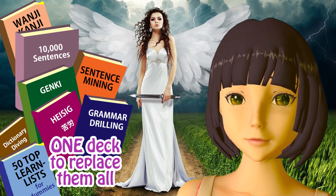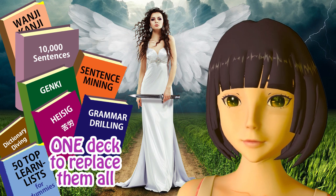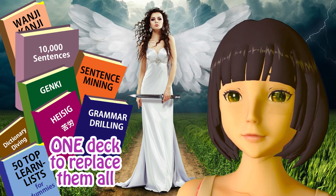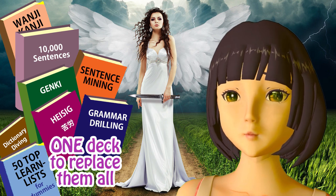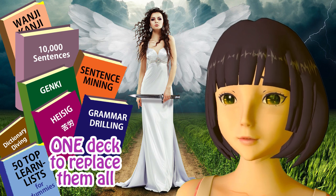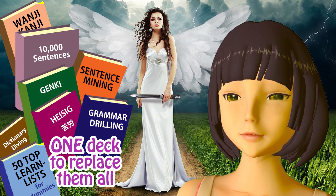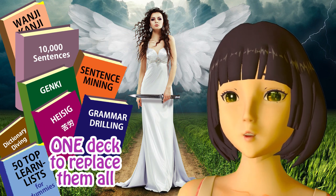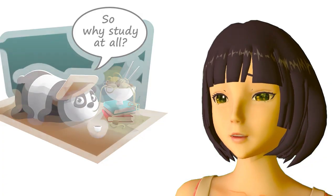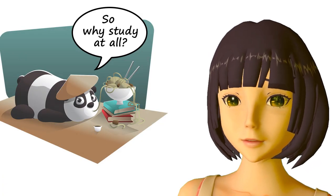With a one-deck method, most of the time you spend acquiring Japanese, that is to say, the years you spend growing up in the Japanese language, you can spend 90% of the time living Japanese and only around 10% studying it. And most of that 10% will be spent in your one deck. Now we need a certain amount of study for learning Japanese.